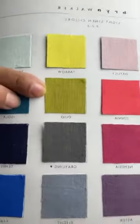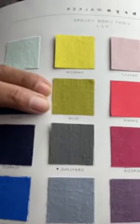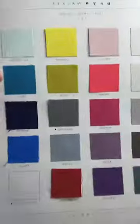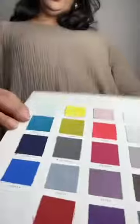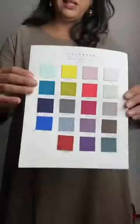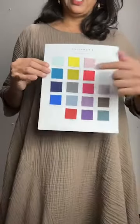Oleo is a chartreuse. It's a green with a little bit of brown in it. It's a great color, actually. I feel like if you like chartreuse, that's a really great chartreuse. I think it's actually a little brighter in person than it's showing up on camera. I think that's probably closer to what it looks like.